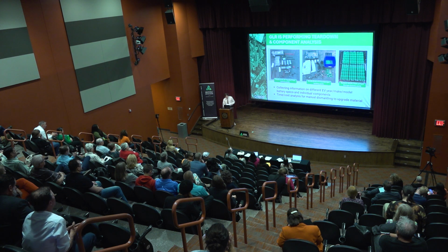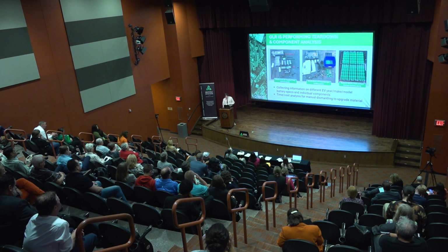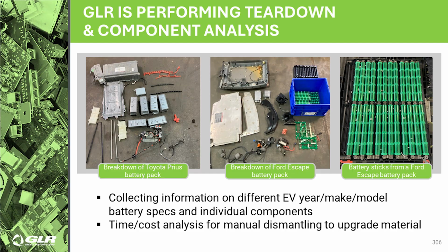In our analysis, we collect as much information as we can about each pack so that we can determine the exact value that's inside of these packs. That way we maximize the value that we get for each component, and we make sure that every single material in the pack is sent to the correct facility for proper recycling.